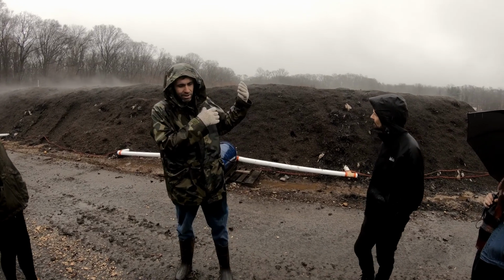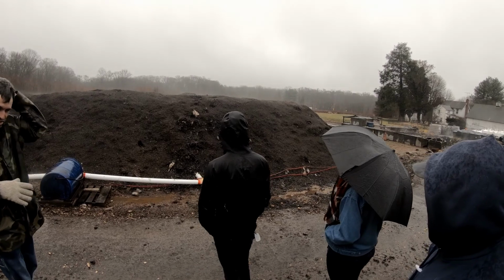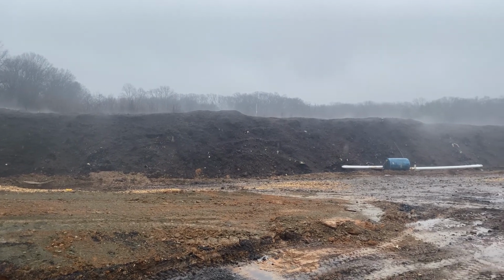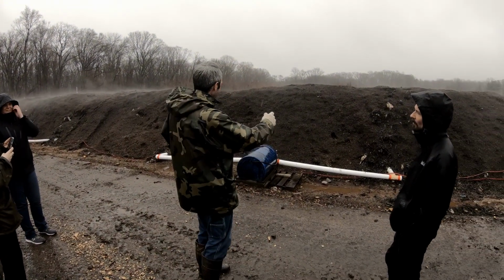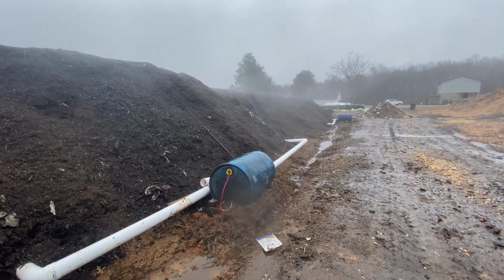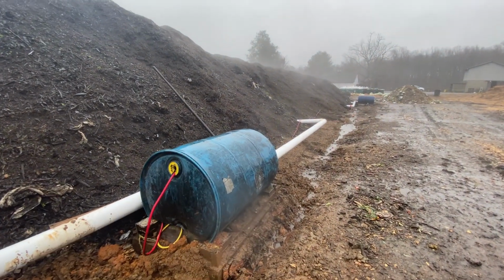So the pile behind us, the end that we're at, this is our oldest stuff right now. We're actually in the process of building the pile all the way back to the tree line. So later today, once the guys have everything mixed, they'll take everything down the aisle and add it to the pile. And you can see along the pile we have pipes. These pipes are perforated pipes that run throughout the pile, and they're hooked up to this blue barrel which holds a blower and a timer.